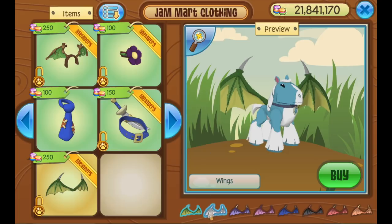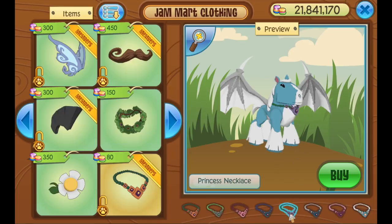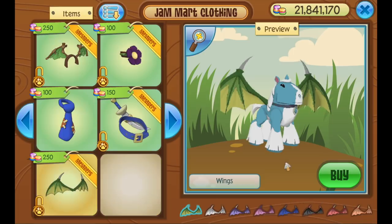I do love how many colors they come in though, and they all make sense. And by that, I mean there's no weird color combinations, whereas with some items, such as the tie, they'll have a yellow patch on a red tie, and it just looks weird and out of place. Or for example, the princess necklace, they have purple and green together. So I will give them points there for the good color combination, but there are just a lot of weird parts about the wings. Sometimes they look good on animals, sometimes they don't. It's either hit or miss. I guess they never miss, huh?